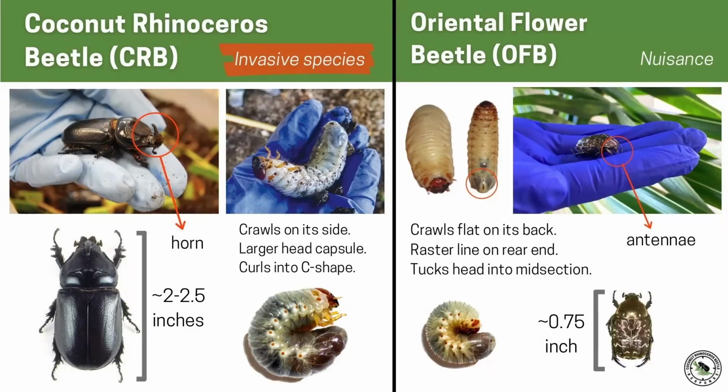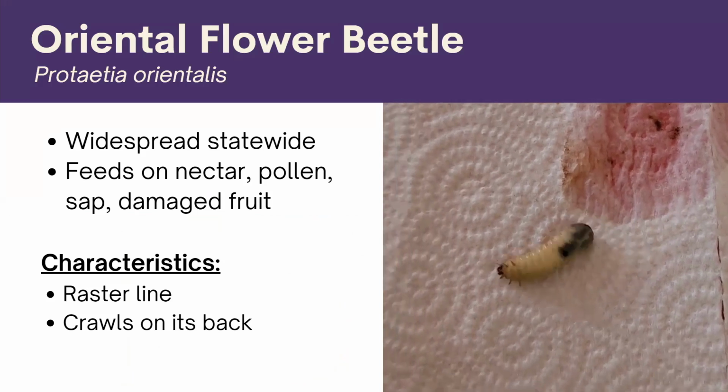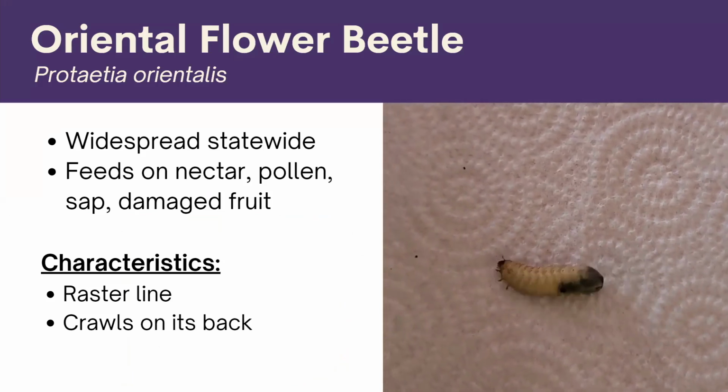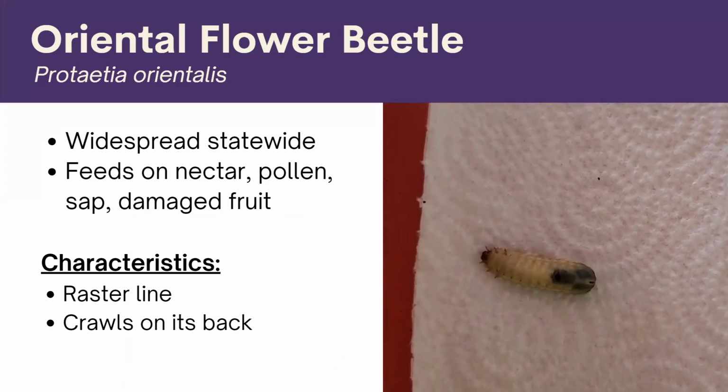It is super, super common. People see it all the time and mistake it for CRB, especially the grubs. So here's a little video of the Oriental flower beetle crawling upside down, which is really strange and pretty iconic. Like these other grubs, CRB doesn't do that. It's kind of fat and clunky and stays on its side.